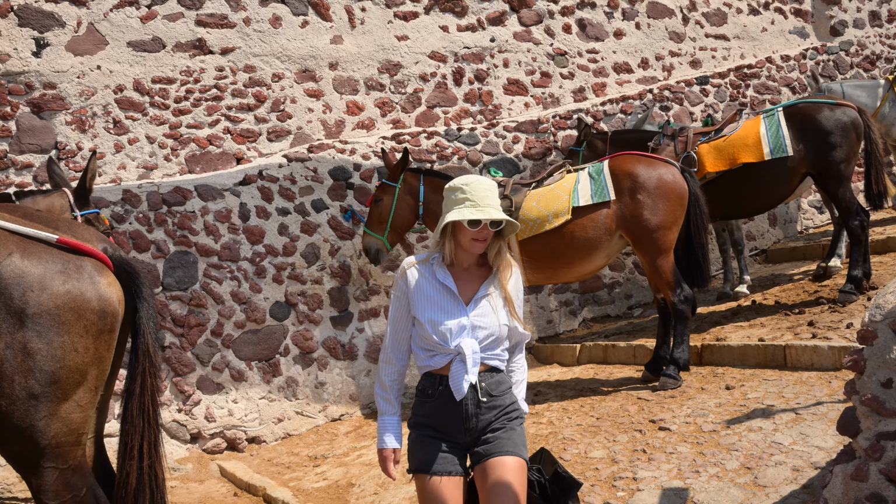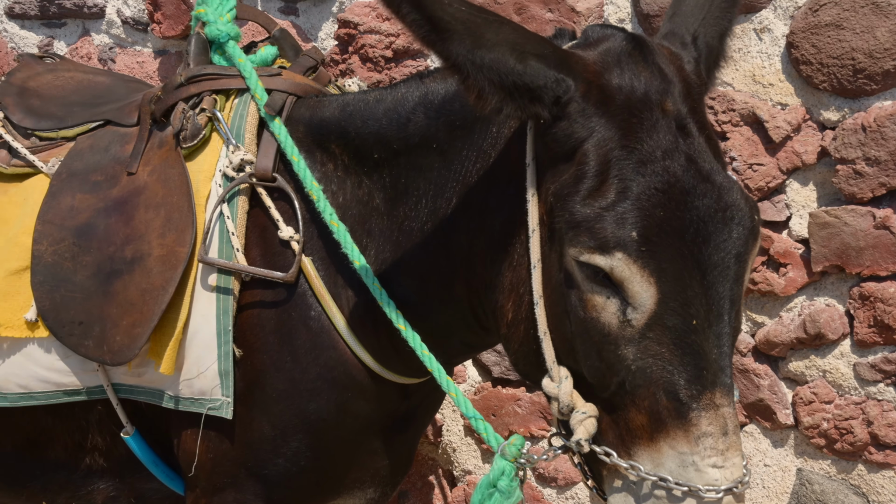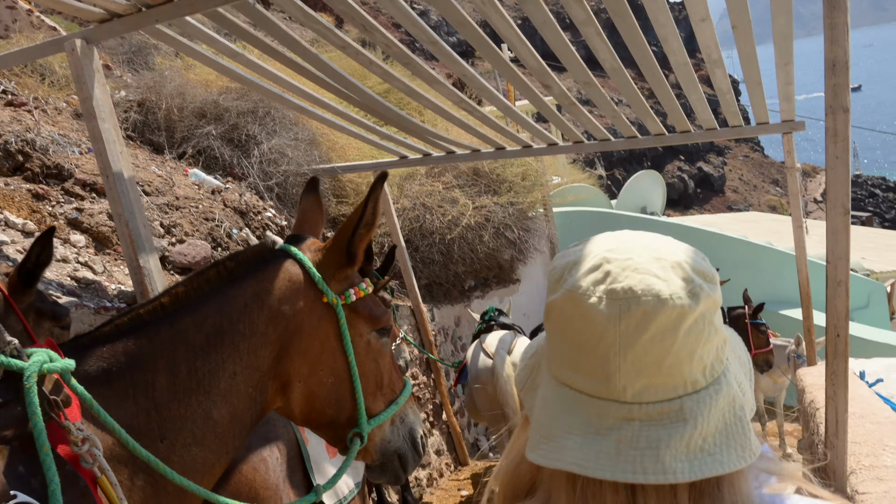We're walking, not the hard way. We're showing you the affordable way to do Santorini. You've also got to be careful because there's a lot of donkey poo. There's so much donkey poo. You're in a farm barn? Yeah. But yeah, I'm so keen to get in that water. Like, let's go.